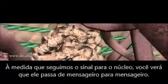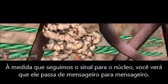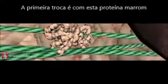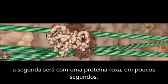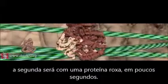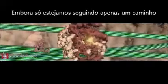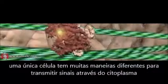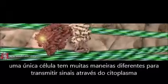As we follow the signal to the nucleus, you'll see it passed from messenger to messenger. The first exchange is with this brown protein. The second will be with a purple protein in a few seconds' time. Although we're only following one path, a single cell has many different ways to transmit signals through the cytoplasm.